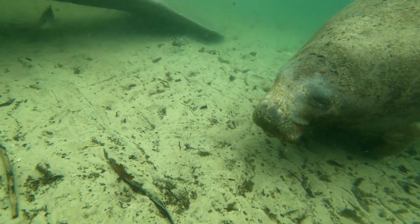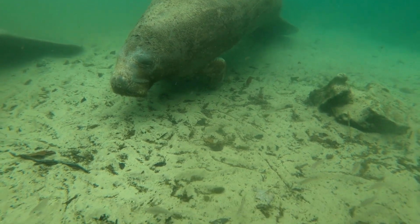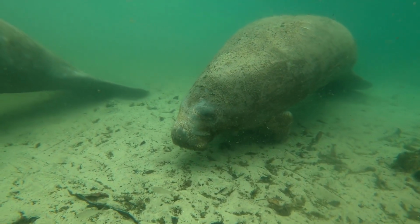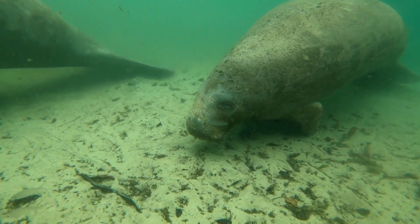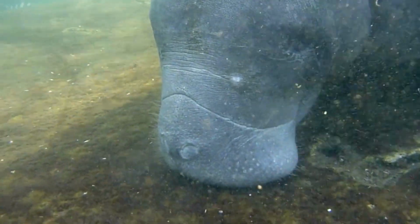Manatees spend most of their day grazing on vegetation and can travel long distances in search of food. The availability and quality of their food sources are essential to their survival, and any disruptions to their habitat or food sources can have serious consequences for their health and well-being.